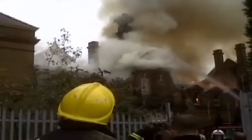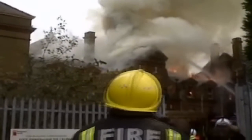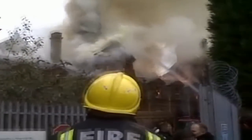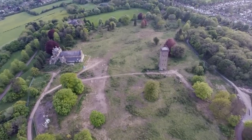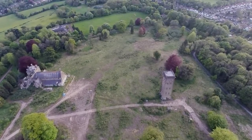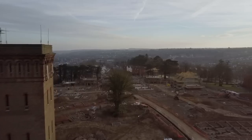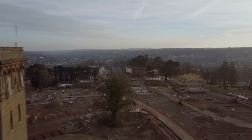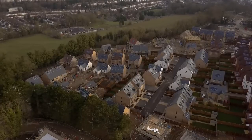On the 13th of November 2010, a fire took hold on the iconic administration block. The fire went on to destroy all but the front facade of the building. Demolition began in 2008 and finished 2 years later. Construction has been underway for many years for family homes to be built now that the asylum no longer exists.